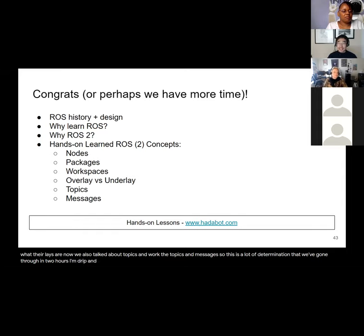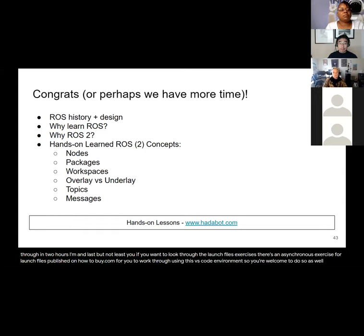And last but not least, if you want to look through the launch files exercises, there's an asynchronous exercise for launch files published on hadabot.com for you to work through using this VS Code environment. So you're welcome to do so as well.